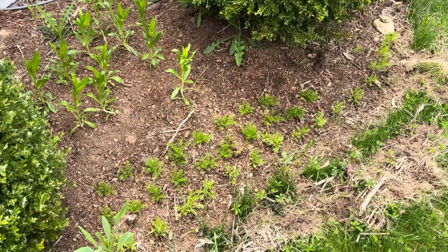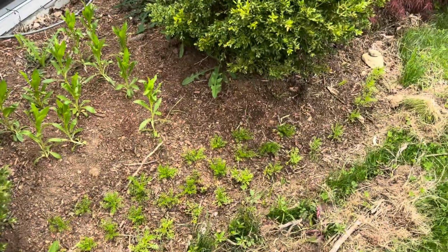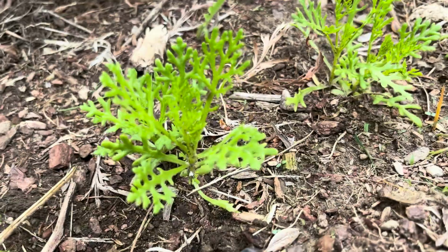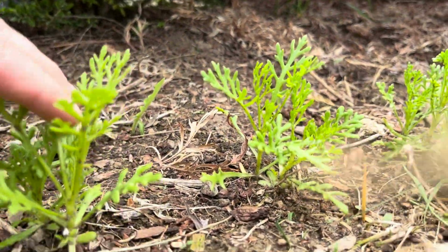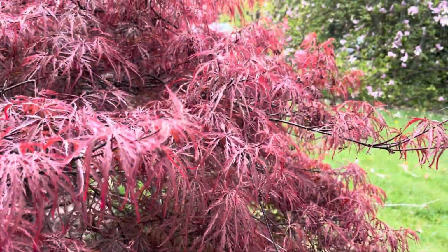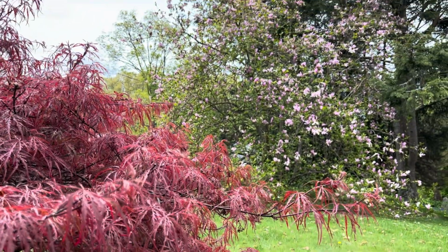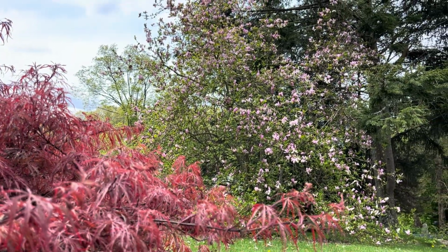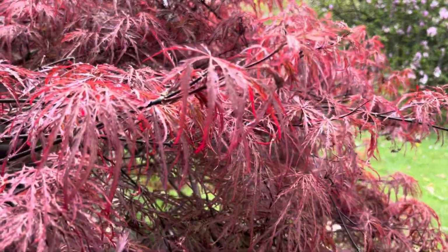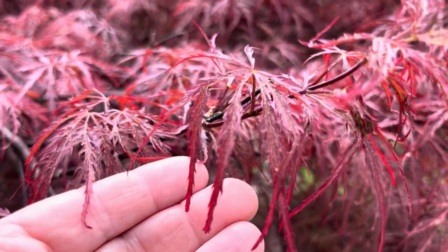These front beds growing in a little bit. I still haven't started another round of those yet. Safflower. Look how big. Look how much bigger those are. Those are the painted daisies. Japanese maple in its glory. In the background, the saucer magnolia finishing up. Look at those reds.